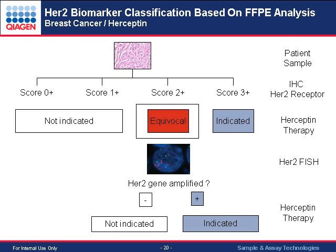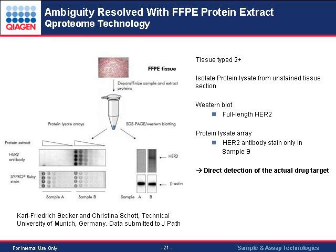With the accessibility of proteins directly out of FFPE samples, there's now another possibility for protein-based biomarker analysis through the Qproteome FFPE kit. In this case, you can take an unstained tissue section and isolate with this technology proteins for further downstream analysis, such as protein lysate arrays or Western blot analysis. In this case, from this sample, which was scored as 2 plus by the group from the university in Munich, they could see from the positive sample clear presence of the HER2 protein as indicated by staining with the HER2 antibody, and could also reveal the full-length protein of the HER2 receptor on Western analysis, and even semi-quantitatively estimate the amount of this protein compared to an endogenous normalization protein.